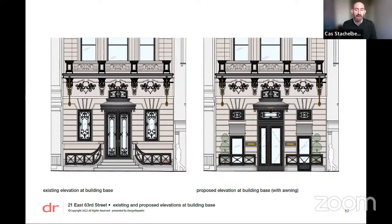So I think together, it's a good balance between taking into account, obviously, the code requirements, but also providing daylighting and accessibility for the building as it moves into this next chapter of its life. And so we hope that you'll find that these modifications are appropriate. Okay, thank you. Commissioners, do you have any final questions? Okay, I don't see any others.